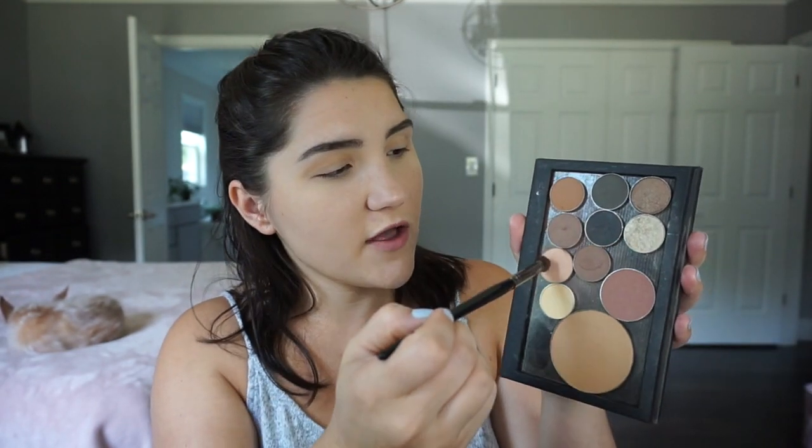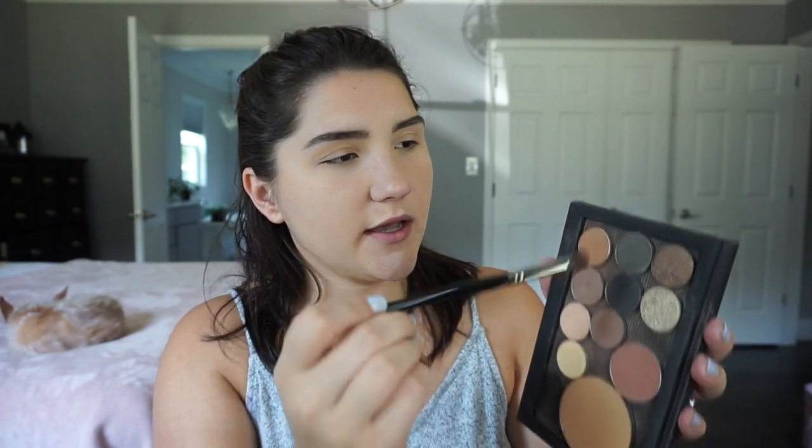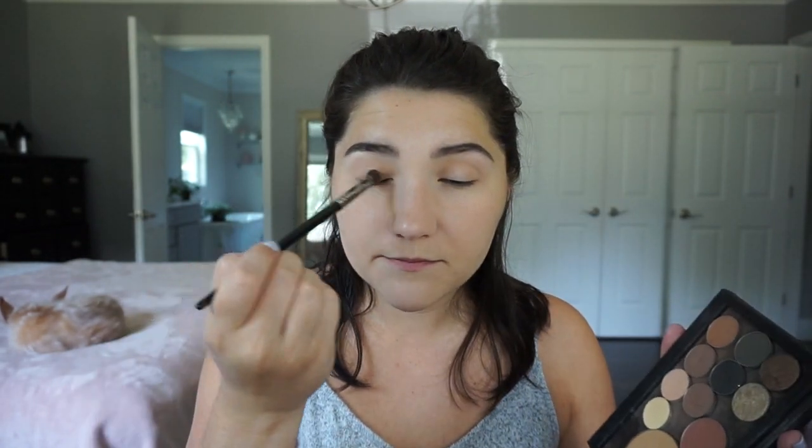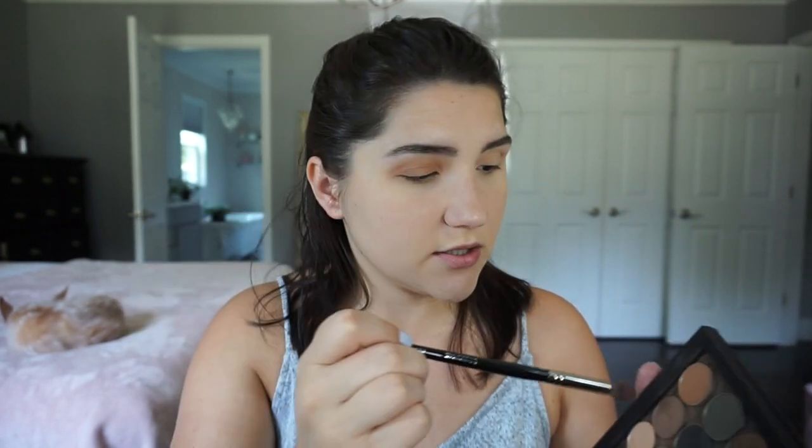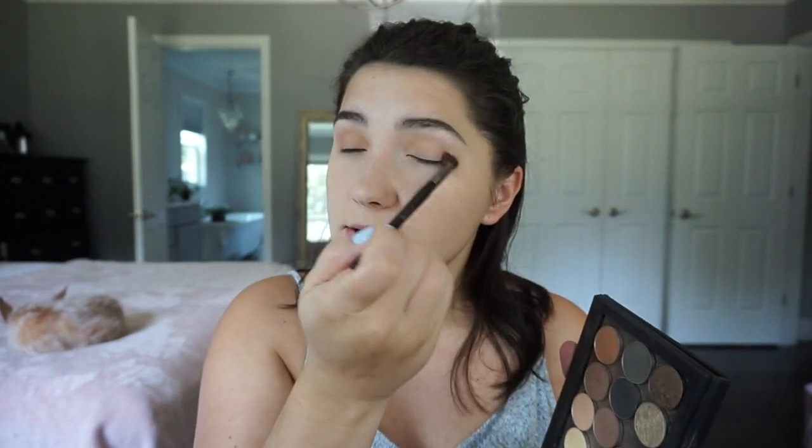I'm going to start off with this color right over here and just apply that all over the lid. I bring it up almost to my eyebrow, just to blend it all together. And then I'm going to go in with this color right here, and same thing, just going with the crease and down. I don't bring this up to my eyebrow because it is a little bit of a darker color, but just roughly, it doesn't have to be perfect, just blend it all together.